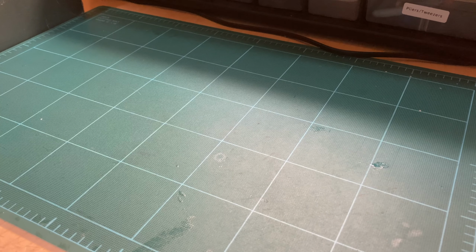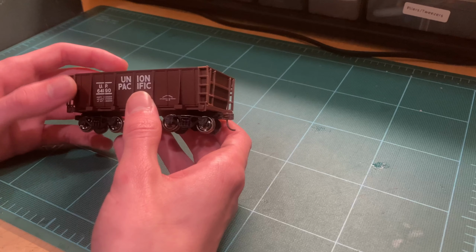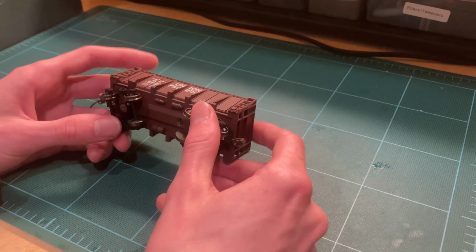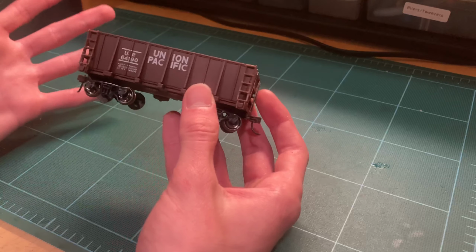Alright, next up we had everything that was in the Bachmann boxes themselves, not the whole train sets, but the little individual boxes that I showed you earlier on. First up, we have this Union Pacific ore car. I actually have a train of these ore cars of about 4 of them so far. All of mine actually have some sort of load and are weighted and I've done a whole bunch of work to. And I believe this one's also going to need the same amount of work.